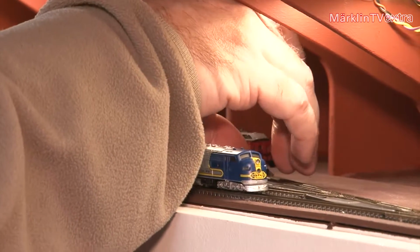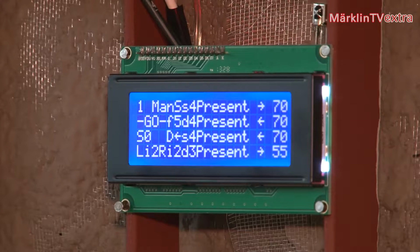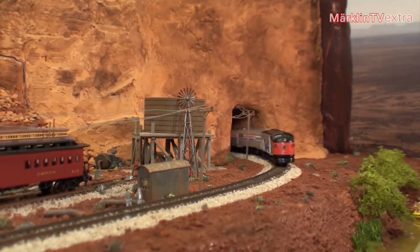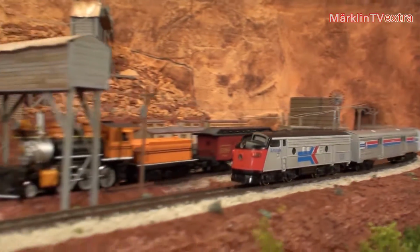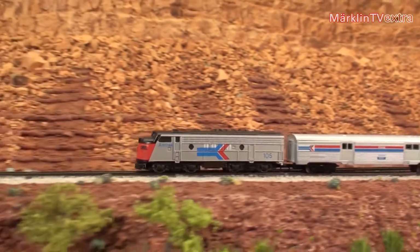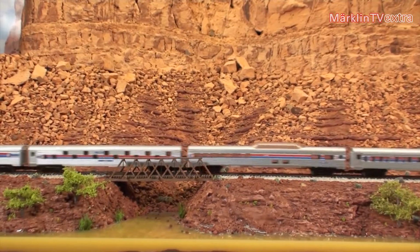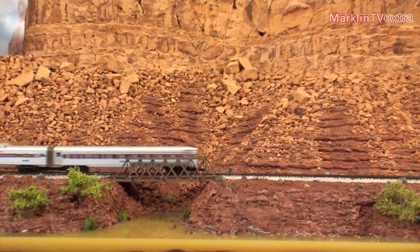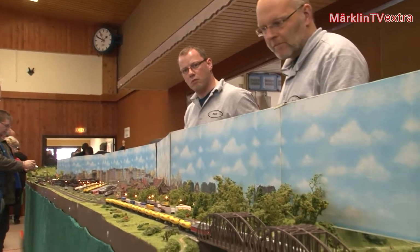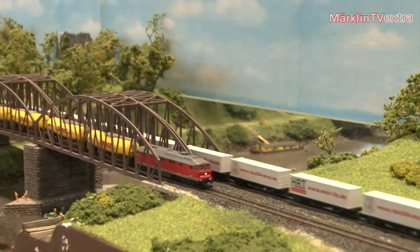Building this fantastic layout took more than 1.5 years. Now it can be operated by means of automatic and manual control. We can hardly tear ourselves away from Utah. But there are other magnificent pieces to admire, such as this one with its nice diesel engines.